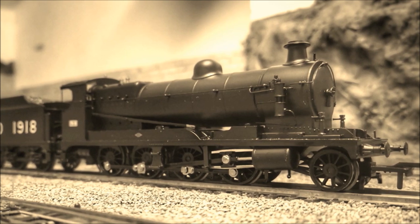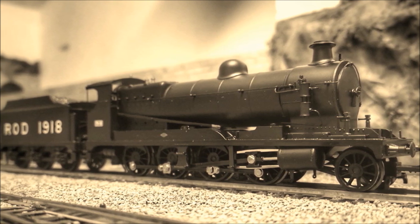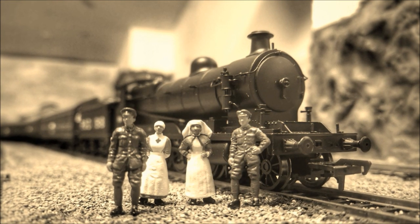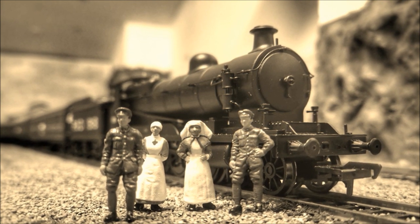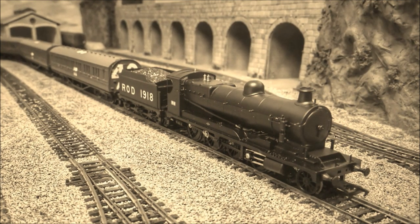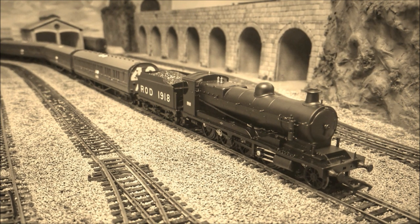The Great Central Railway 8K class 280s, or later as they became known, the RODs, are easily one of the most iconic locomotives of the First World War, with 521 examples being built for the Railway Operating Division during the war years. They were employed on troop movements both to and from the front, moving supplies, and also worked some civilian services.